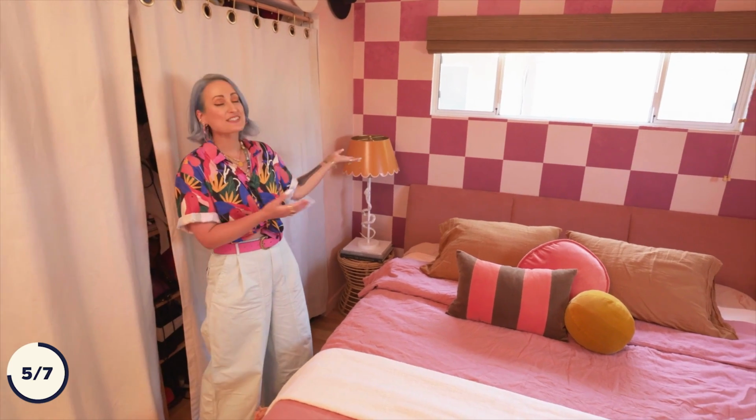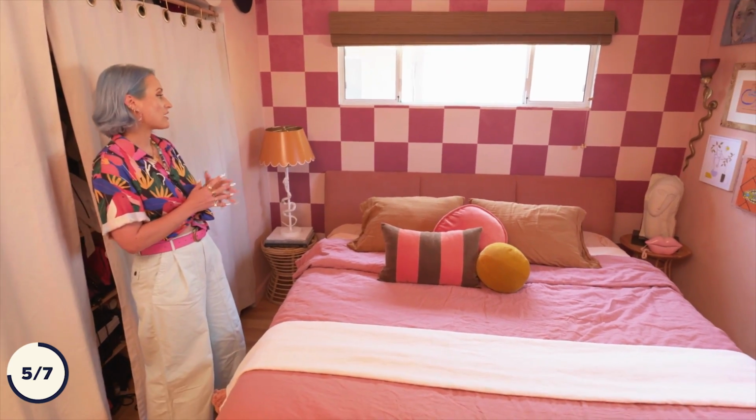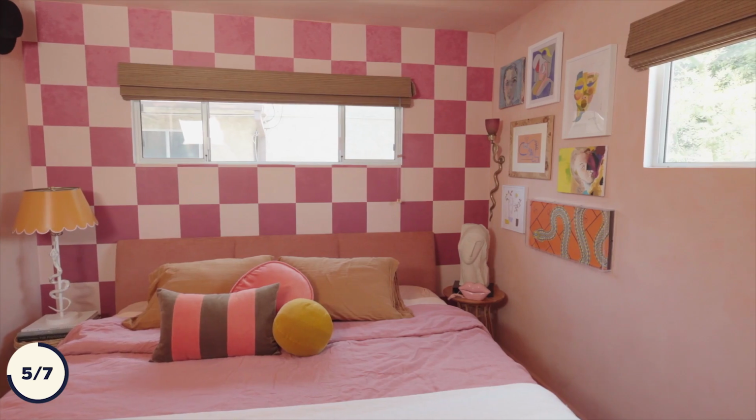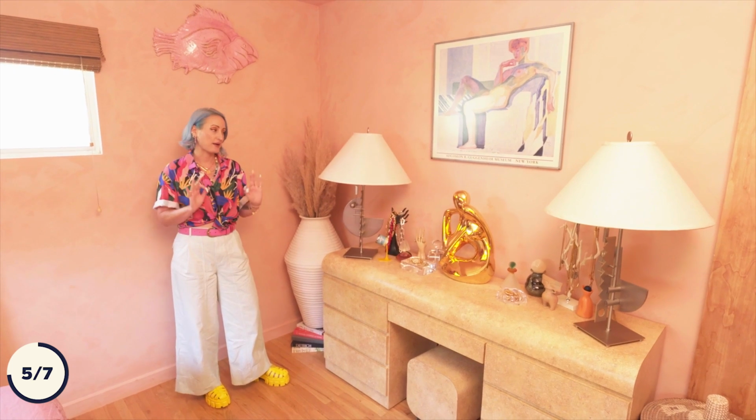My bed I just got from Joybird and I love it. It brings me so much joy. This peach color, and I love that it mimics the pillows behind on the headboard. So this is my little 80s Miami corner. I'm not mad at it though, I love that.